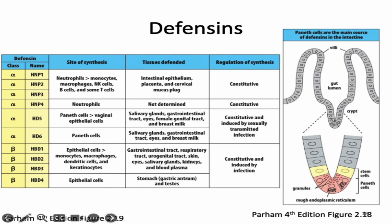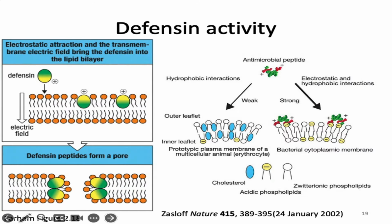Defensins. We have a very, very detailed protein structure of a defensin right here, the greenish and yellowish one. The key thing about the structure of that protein is that it has a charge. It's a positively charged peptide. You can see the positive charge. The way that defensins work is that they insert themselves into cell membranes and make pores in those membranes. You can see the defensins come in and make a pore, and that will lyse the pathogen cell by lysing the membrane.